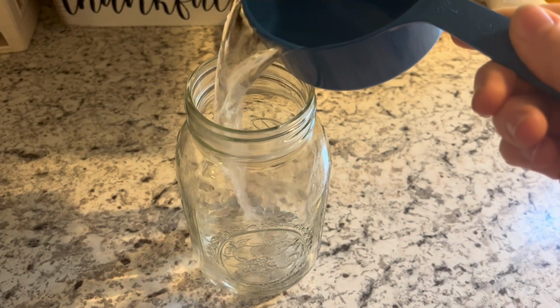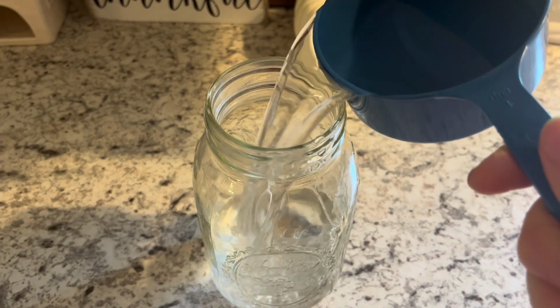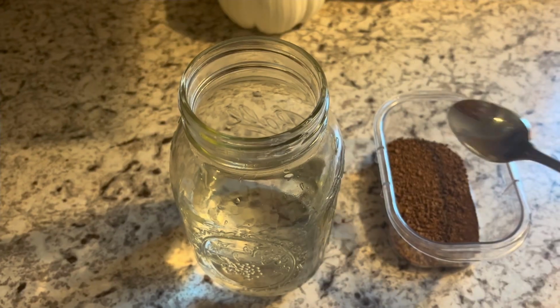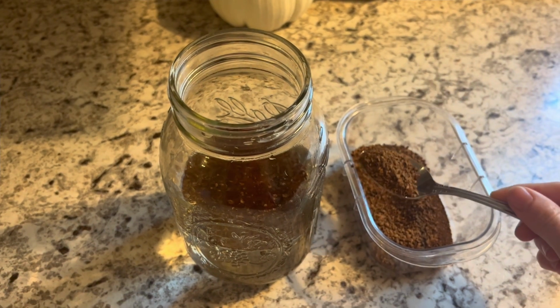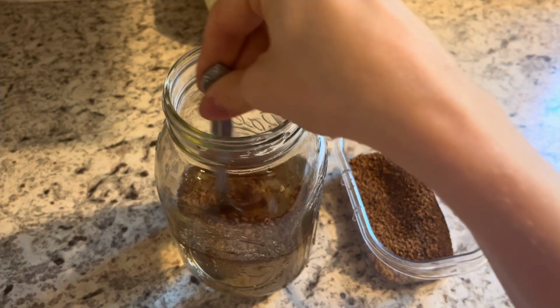Okay, so my mom loves to make this coffee the night before and in bulk so she can pour from this big jug throughout the week. So we're just going to make it like she does. So we start out with 2 cups of warm water, and you want to put a teaspoon of coffee per cup of water.